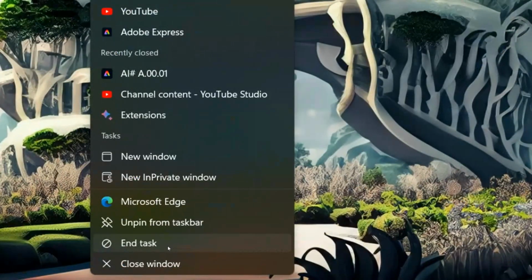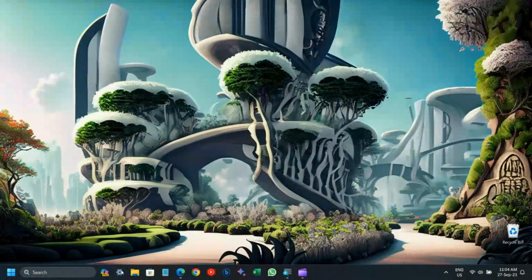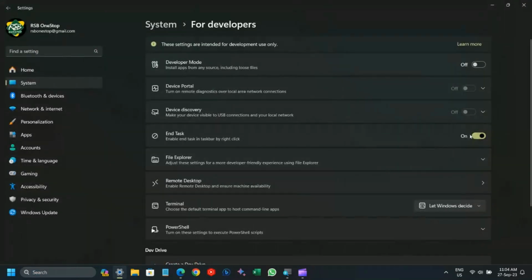This update also eases the way we force close apps that are not responding by just right-clicking on the app and selecting End Task from it. This option is not enabled by default. To enable it, we need to go into Settings, then System, then for Developers, and turn on the toggle to enable End Task option on right-click.